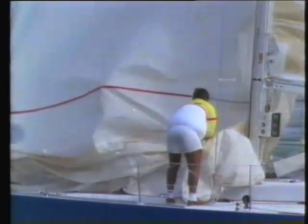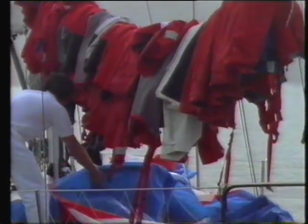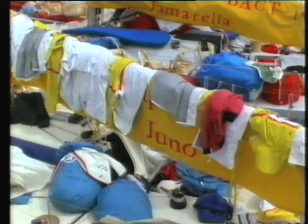The end of the Admiral's Cup. And the end of the fine weather. Dripping sails are re-hoisted to blow dry in the breeze, while rain-soaked sailors receive a warm welcome in the new marina at Queen Anne's Battery.